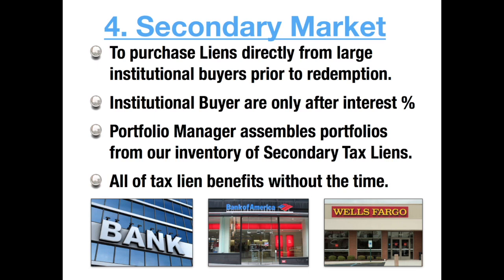So what this does is it enables you to dramatically reduce that overall investment duration when you purchase these, and it also increases your chances of acquiring property. You can purchase the liens and still earn that high interest rate return like most liens do when they redeem. But you do have a higher chance of being able to foreclose on these properties because they have already gone past the redemption period and are now eligible to be foreclosed on. So there are some real benefits and advantages to secondary investing.